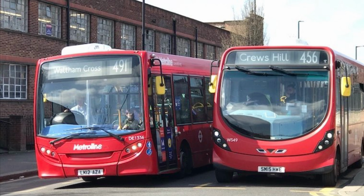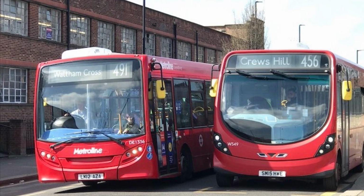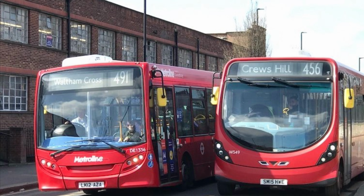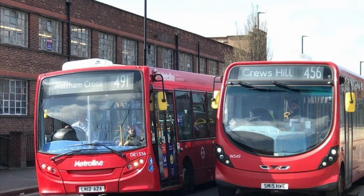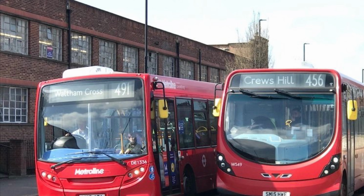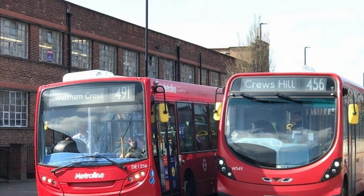One of London's newest bus routes, Route 456, commenced operation with London General on the 15th of March 2021 to replace withdrawn route W10, using streetlights.